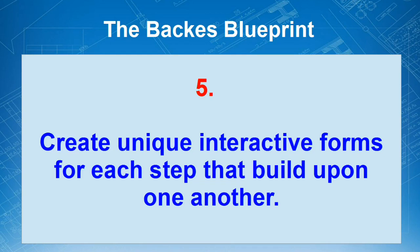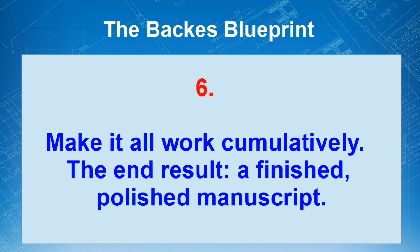Create unique interactive forms for each step that build on one another. So if we're walking you through the process of building a plot, each granular step, there's a form that Laura is walking you through where you're getting all this information down and then organizing the information the right way. Then it all works cumulatively. You take the information from one step, carry it to the next step, and you keep working through the blueprint this way until by the end you have a finished, polished manuscript.